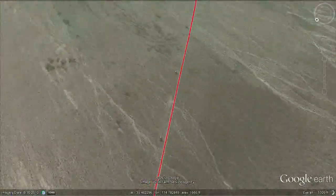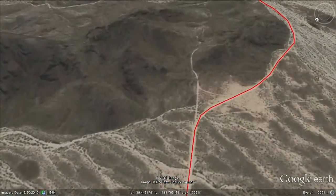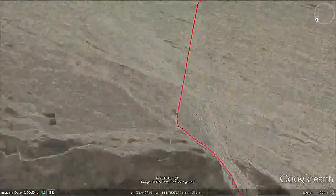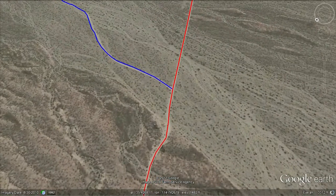Moving along, we come to a large rock sticking out of the floor of the desert. The power line goes right over the top of it. We have to go around through here. It's a little sandier, but still not a difficult drive. Goes straight again, and you can see the road starts moving around to accommodate the topography.